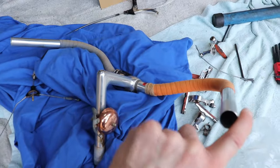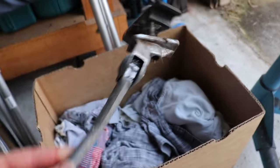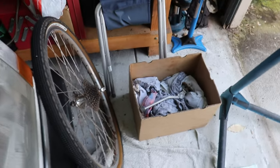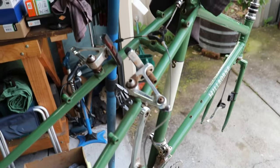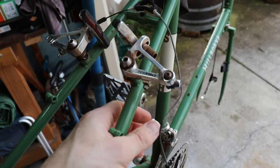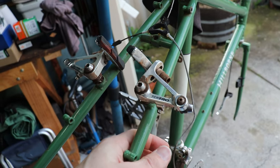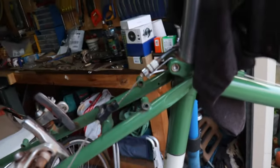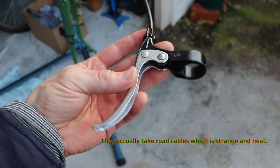We got the Albatross, a copper crane. We had the Plesha, though I'm pretty sure she ran the double legger originally. We've got these beautiful Tektro cantilevers, CR720s. Oh boy, that's pushing my memory. I think that's what they are. Please correct me. Cute, the little Nitto. Some random Tektro levers. These would have been from Rev as well.